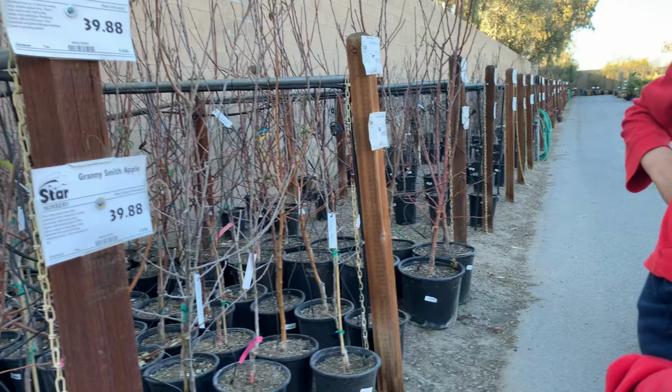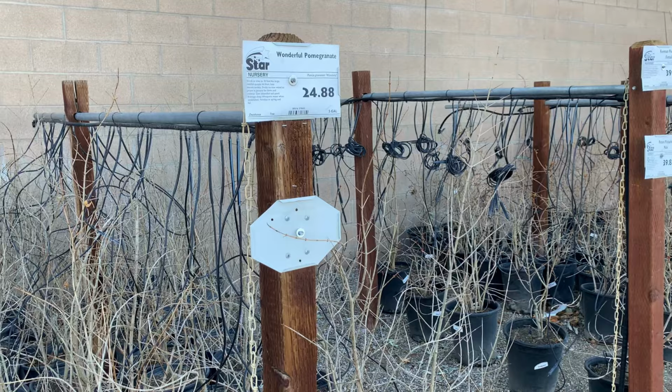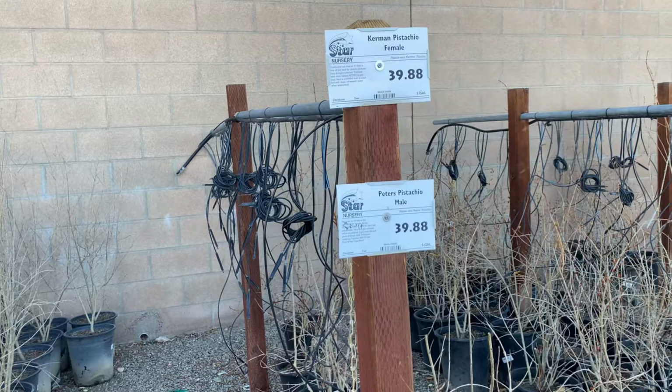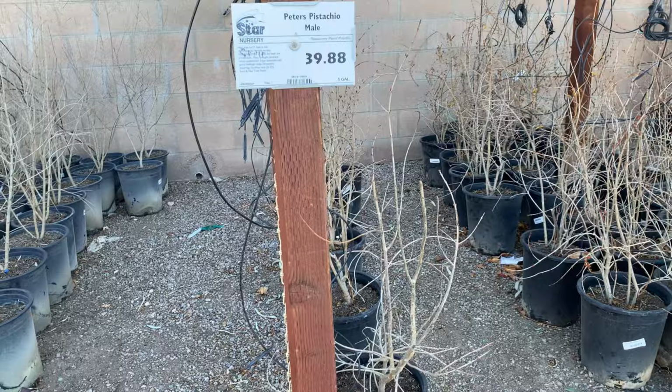Thank you. Okay, they also have pomegranate and pistachio trees. The thing is with pistachios, you need two, a male and a female, for you to get the fruit. So I don't have that much space in my backyard. I can only plant one tree.